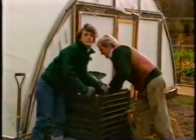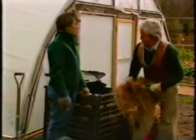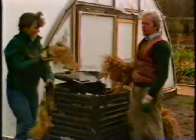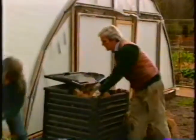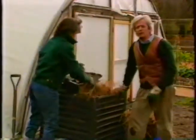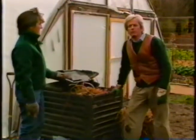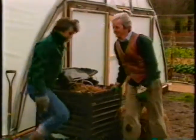Think of the brown, dry ingredients as the lasagna noodles, and then the moist green stuff that goes in between as the filling. Absolutely. Now, you can see from the pile of materials we have here that we're going to fill this heap up pretty quickly. This is a wonderful heap for the small yard, but if you like to make a lot of compost and have a lot of ingredients, you're going to need a larger area in which to put them. We're going to show you some other options for making compost on a larger scale.